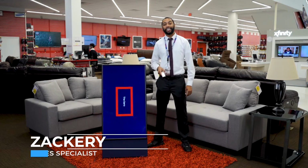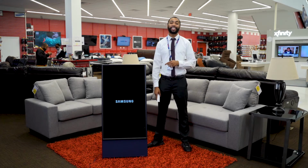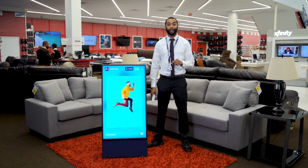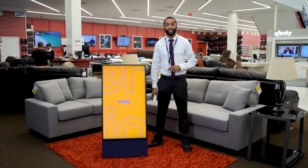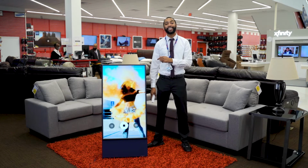Have you ever wanted to take your mobile content and view it on your big screen TV at home? The Samsung Sero TV makes that dream possible. With the Samsung 43-inch Sero Smart 4K QLED television, you're able to take your mobile entertainment to the next level. So let's check it out.